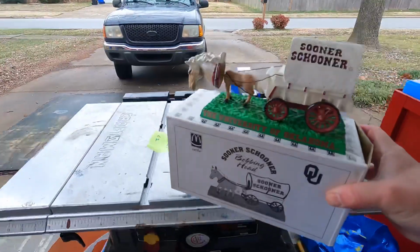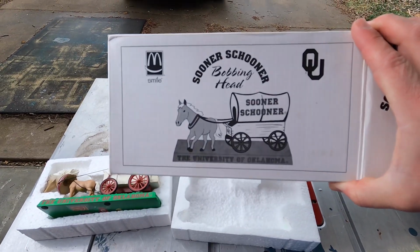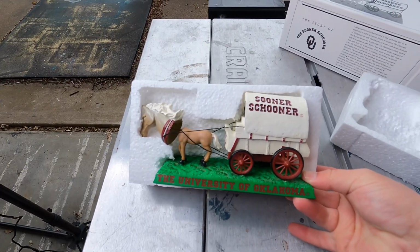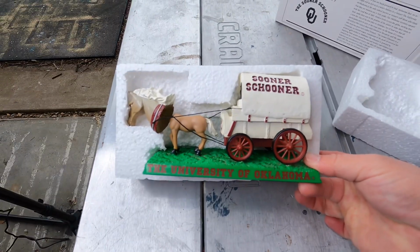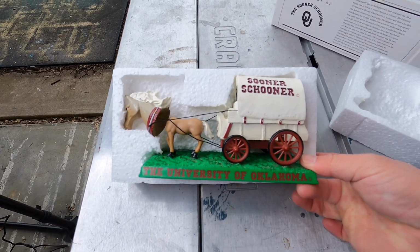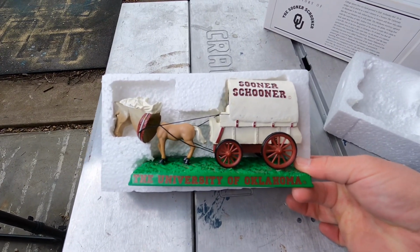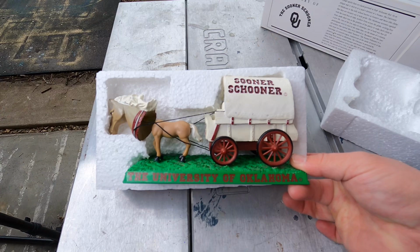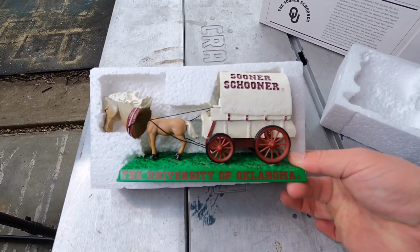Sold. Nearly vintage 2002 McDonald's and OU University of Oklahoma Sooner bobbing head. Got this in the styrofoam because when I was at the estate sale picking this up, this is how this was. I didn't even think necessarily to take it out of the styrofoam to check the condition. Whenever something's in styrofoam like this, you just think, oh my gosh, it's been really well taken care of.